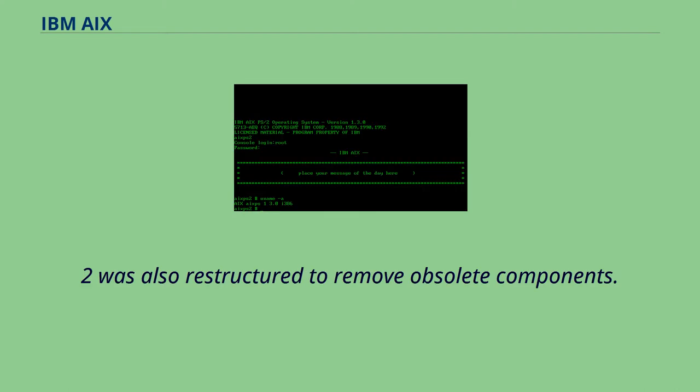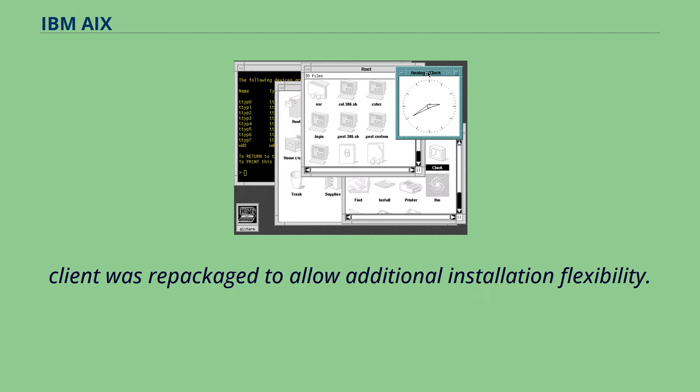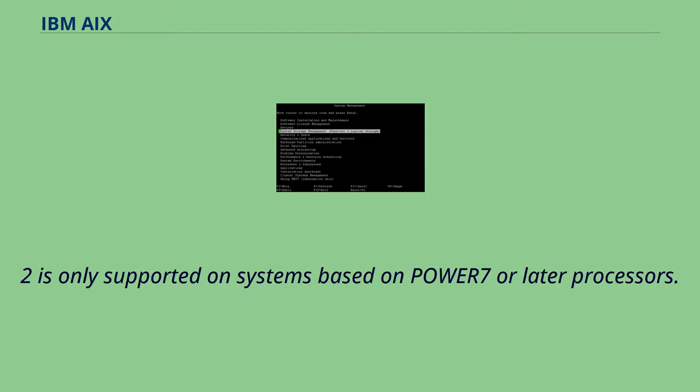X7.2 was also restructured to remove obsolete components. The networking component, bus, net, TCP, client was repackaged to allow additional installation flexibility. Unlike X7.1, X7.2 is only supported on systems based on Power 7 or later processors.